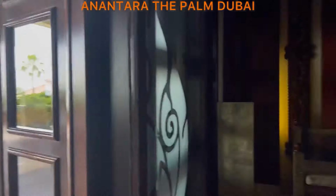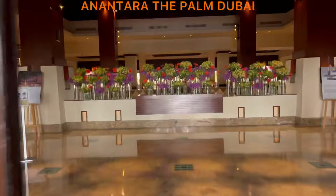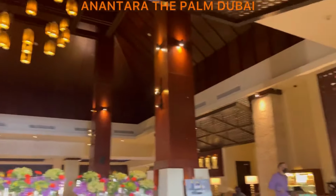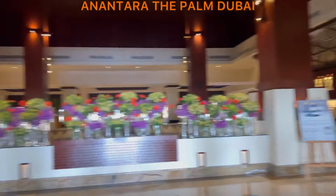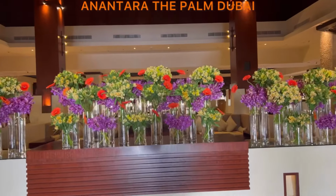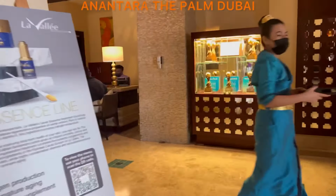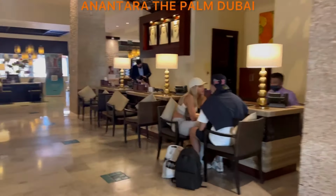Hi everyone, this is Anantara Hotel entrance. This is the lobby, concierge area. Beautiful flowers. This is the reception.